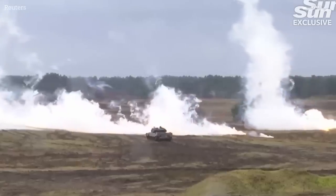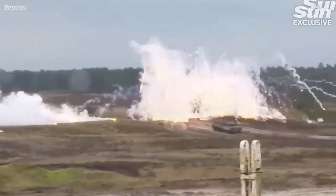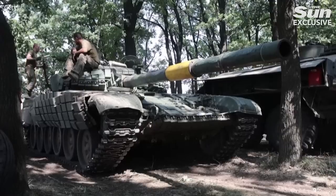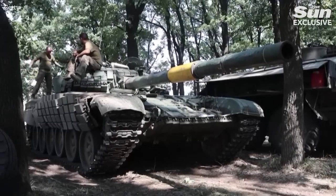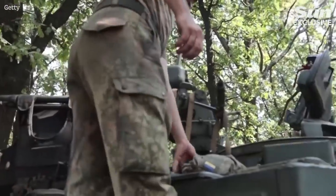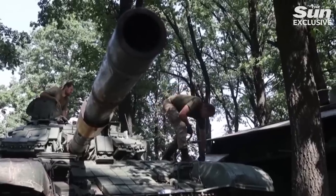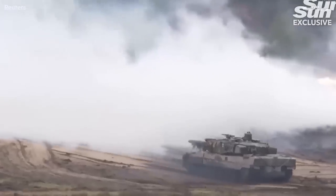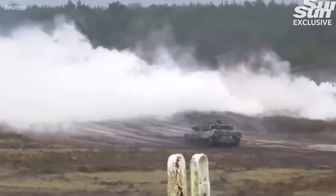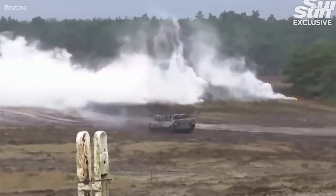There are 18 Leopard 2s in Ukraine, we understand at the moment, whereas the Russians have thousands and thousands of T-72s, T-80s, T-90s, and they have lost thousands and thousands. So one for one, a Leopard 2 is vastly superior to Russian tanks. However, the Leopard 2 is the classic story of the German tank design, really going back to the Second World War.